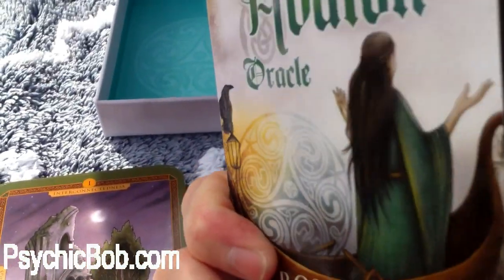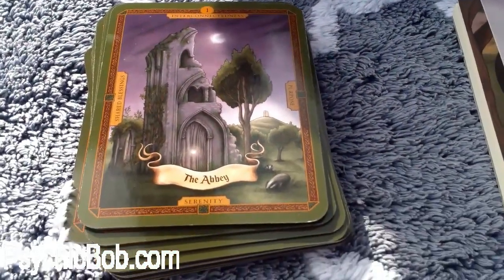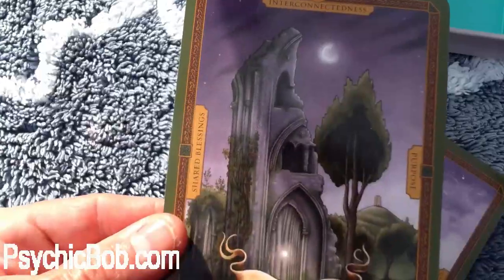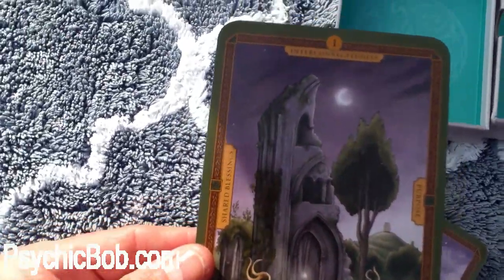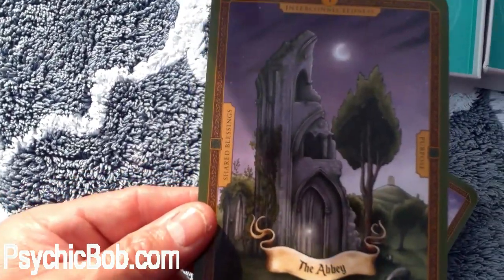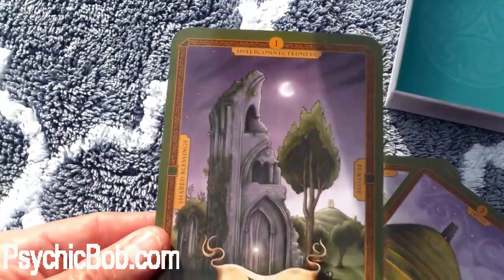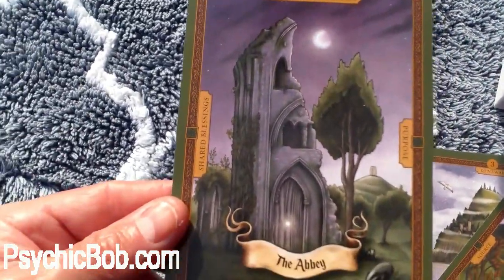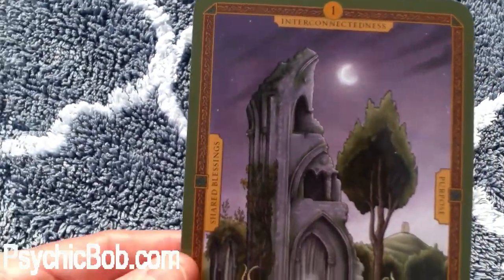And so here's our book, Mists of Avalon. You can see on the back they have that Triskel symbol as well. So let's just do a quick glance through these cards. Okay, the first card is called the Abbey, and these are based on Glastonbury in England, which is an actual place where there are ancient churches and temples. It's a mixture of ancient Christian sites and pagan. It's where the Christianity met with paganism.